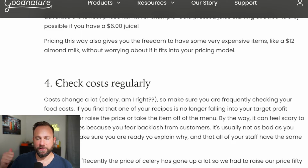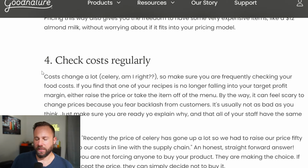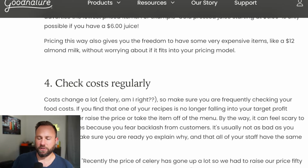Finally, my last tip here, check costs regularly. So we went over calculating your food costs, calculating your minimum price, and not pricing everything the same. And finally, check costs regularly. So after you decide how much you want to charge for each item, definitely make sure you're checking in on your costs, whether you're doing it every week or every 2 weeks.